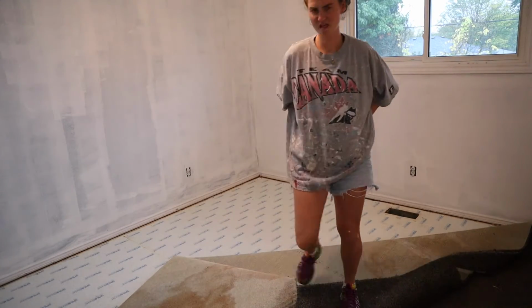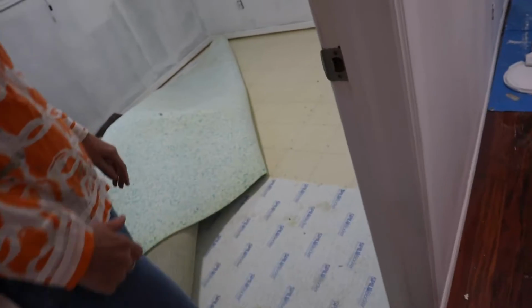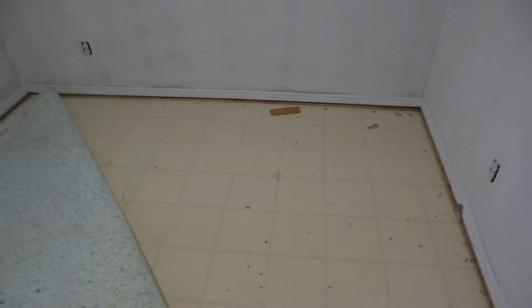Oh, gross. But here, this is good news. Linoleum under it, so that's perfect. So we can just cover that. Yeah. Whoa, that's good, and it doesn't help with the dirty smell. Oh my gosh, this is actually nice. Okay, so that room's linoleum, which is huge.